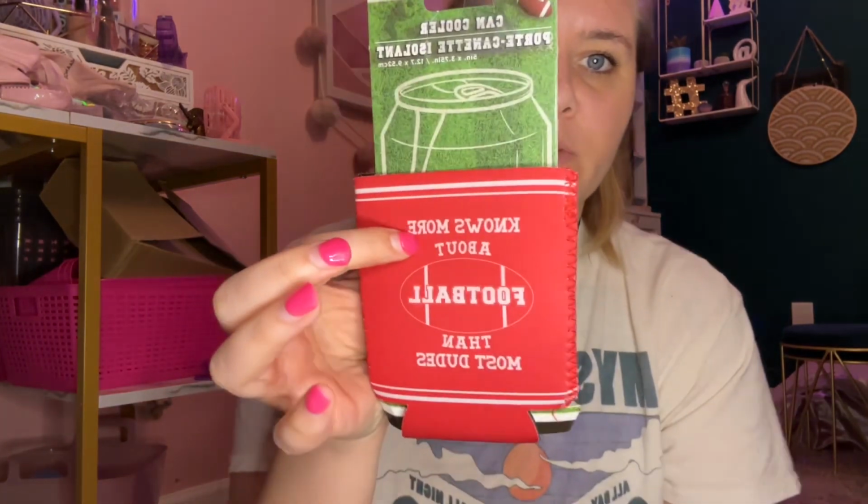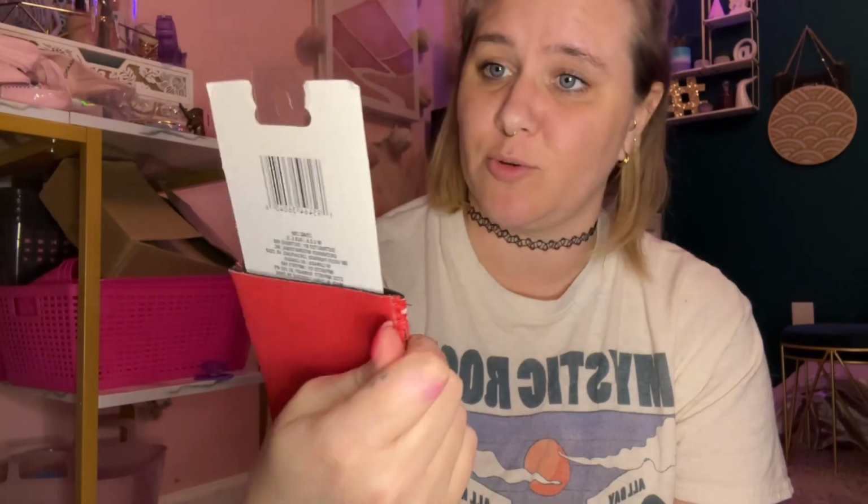For my wife, I got her this koozie. It says, knows more about football than most dudes, and boy, is that accurate. She is a freaking football fanatic. I don't get it. Okay, and then I got her this little football. So I'm going to put that up to the side because I think she'll like those now.